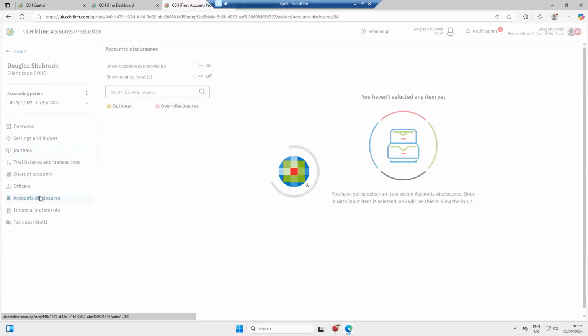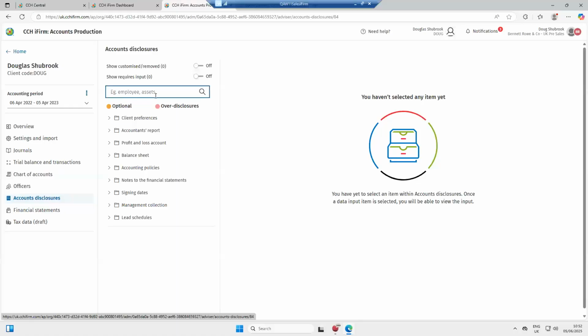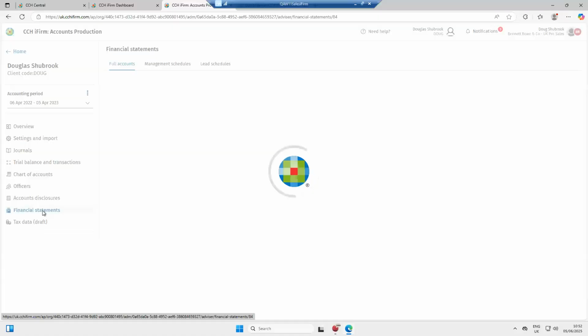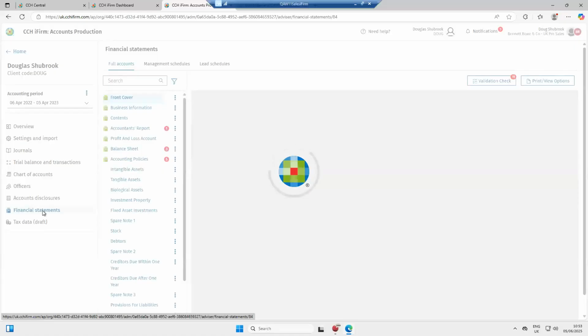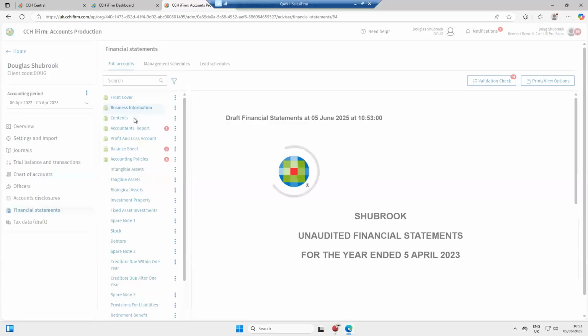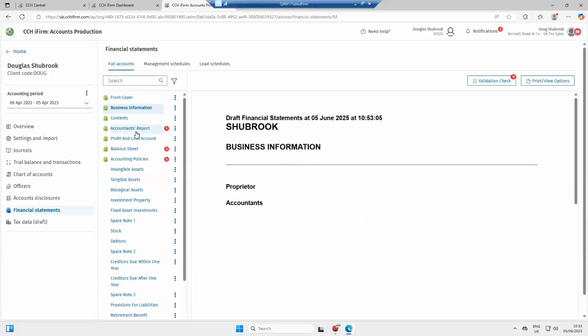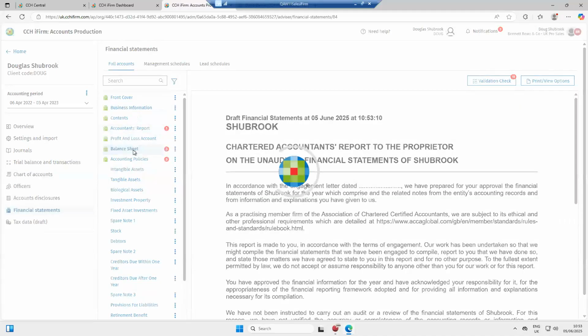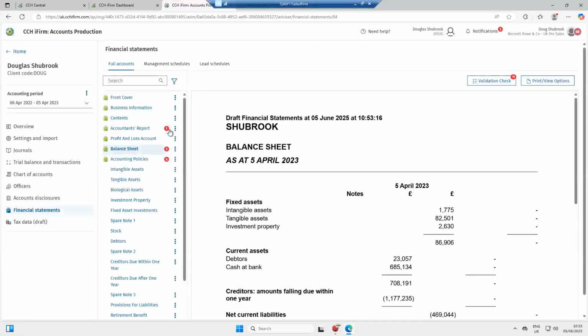And very similar to the on-premise solution, you've got your accounts disclosures area here, and you just go about filling out the different sections within this area, and that will then bring you through into your financial statements area. So we're keeping the same principles that we have on the on-premise suite that we believe in, and our customers currently love, and then bringing them into the cloud. And you can then flick through the various different pages, and the validations do check on each individual page as well, and will be highlighted in the red area here.